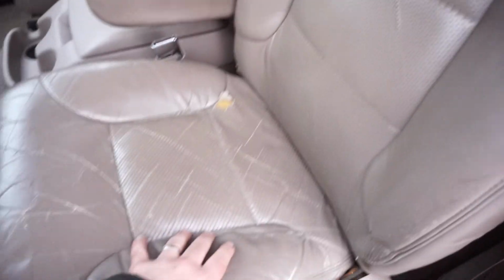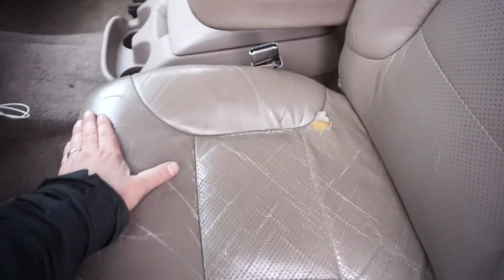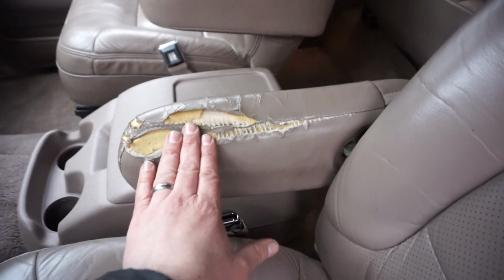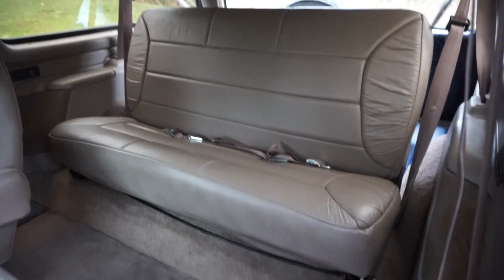This armrest piece does have wear, but the aluminum's not broken. Now, if you really want to be a perfectionist, you can get the new bottom piece for about 150 bucks, and this is about 70. So other than that, you're gonna be primo. Go ahead and pull the front seat forward. You can see the leather's in nice shape.